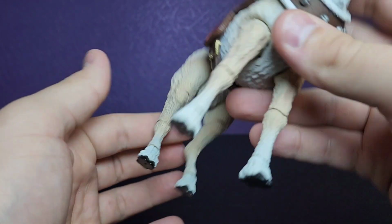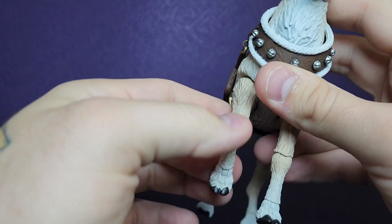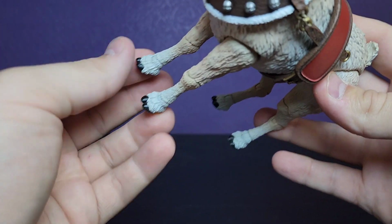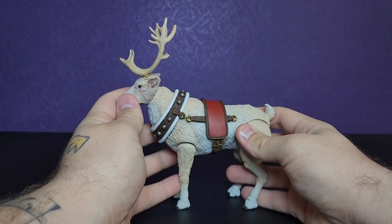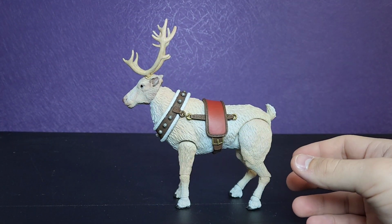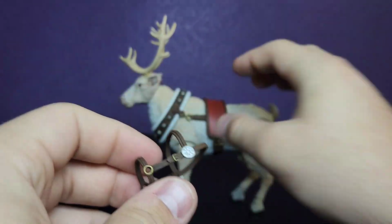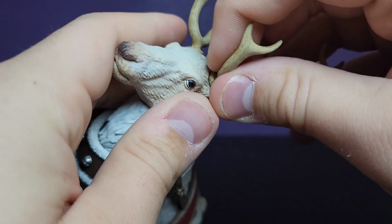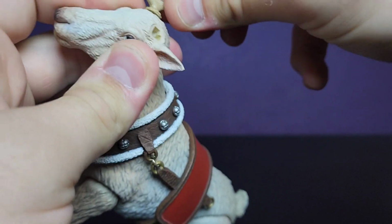There's paint everywhere. The hooves are painted, even the back pads. Nice parasadactyl here. Looks good. Ungulate. Looks nice. And the only accessory that these guys come with is they all come with these. I believe these are the stirrups. And to get these on, I think the antlers come out. Yeah, the antlers gotta come out.